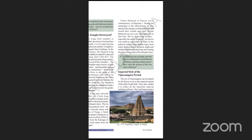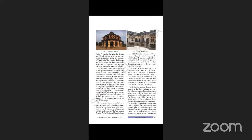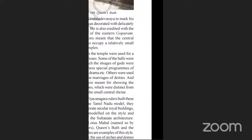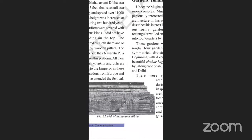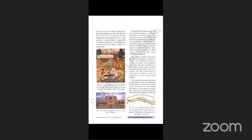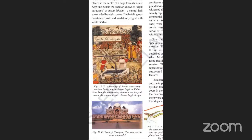And detailed style of the Vijayanagara period. And here the Lotus Mahal also, I already told you. And here Queen's Park, they built the Queen's Park. Their construction is there with architectural designs. Garden tombs and roads are there. Charbagh Gardens, Delhi. Here the Mahanavami Dibba is constructed. So architectural designs are also there. And next one, Charbagh Garden and Tomb of Humayun. So these constructions are there under the period.